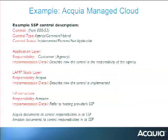And lastly, we have a control mapping. It's a spreadsheet which shows, for each control, who is responsible. Some controls are entirely Amazon's responsibility in our case. For example, physical security. There's no case where Acquia is responsible for physical security of the cloud environment. So that's the full package that we're providing at the end of the day to the authorizing official. That's our approach in the shared responsibility model.